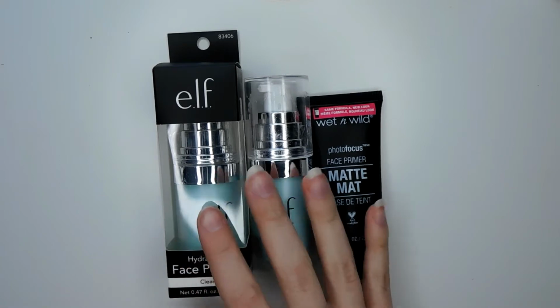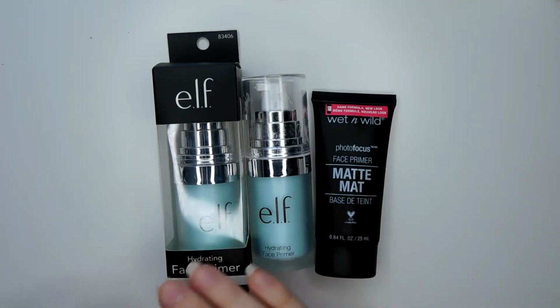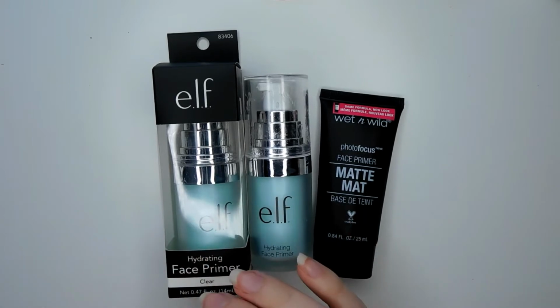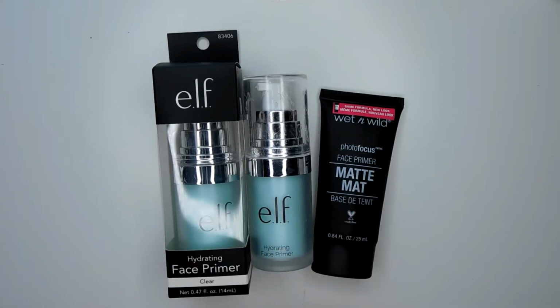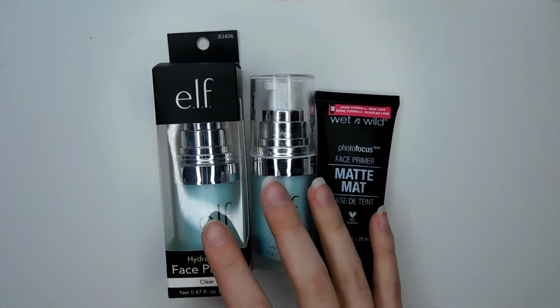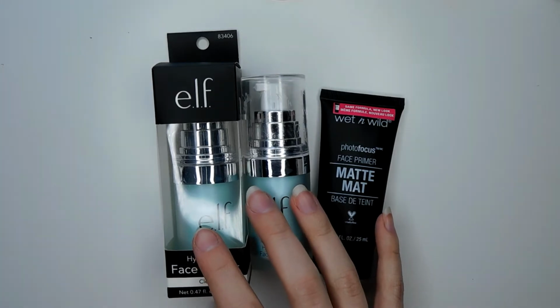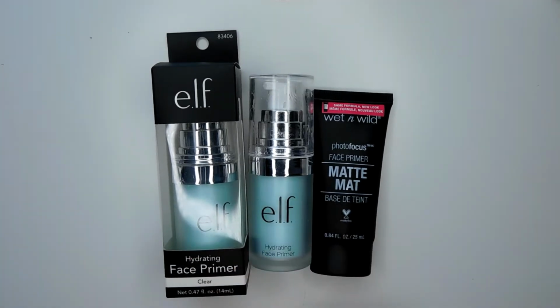So I have 3 face primers. I am fairly certain these are going to last me for the whole 6 months, but they may not. So if each one can last me at least 2 months, then I think we'll be okay. And I think I might be able to use up at least 2, if not all of them.